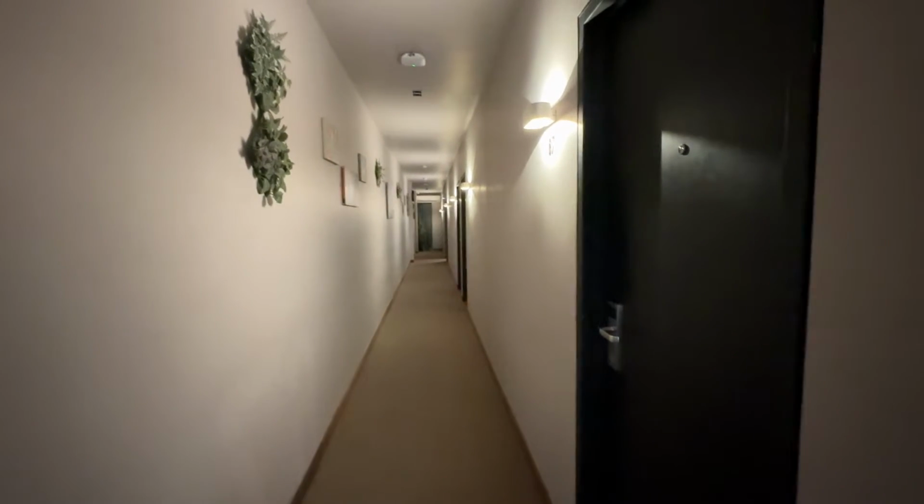So that is the lobby. You come from there and there you have the lift, and my room is number 68. So I'll just access this. As you see, it's completely dark because I need to place the key card. Yes, I've placed the key card.